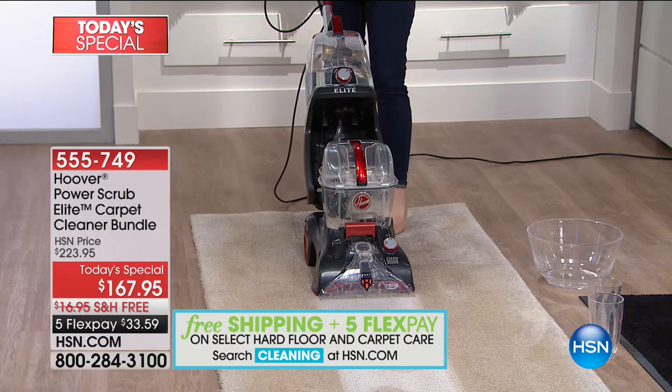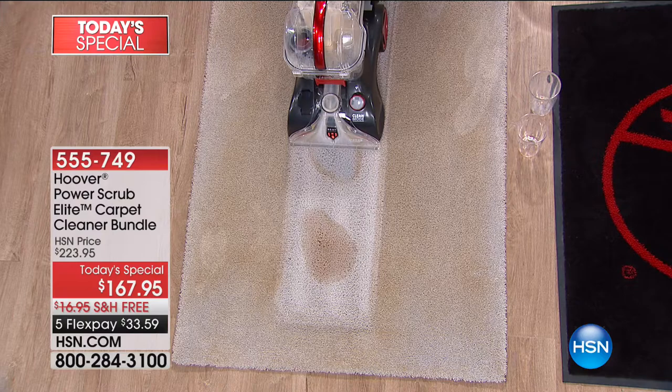There's our milk right there, and I love brand new clear tanks. So you see that dirty water coming up. There's the milk.